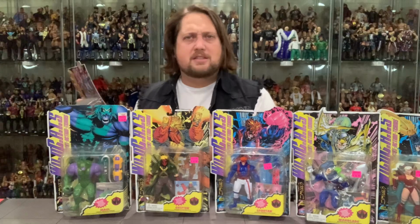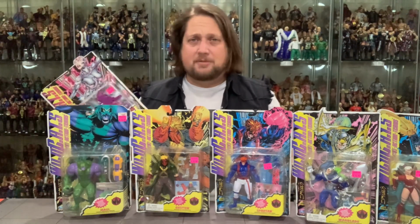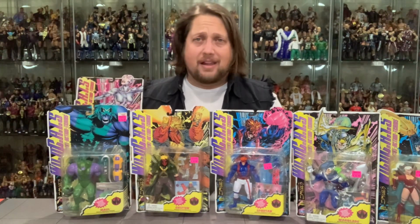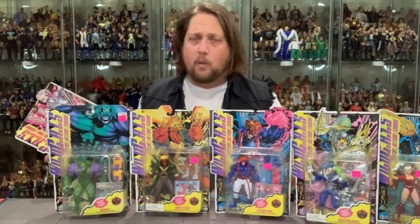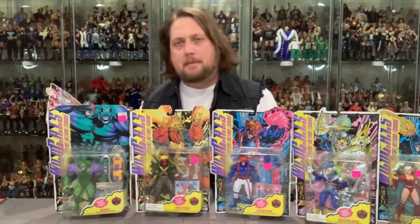Obviously, there's a couple of villains and a few others that were in later sets, but this is basically Series 1. Had to pick these up. Just a blast from the past. I love these old Playmates figures. I love the Wildcats Image comics when they came out. That was my collecting wheelhouse. I was all in on Wildcats and Youngblood and some of those other ones. So I had to pick these up just for memory's sake.